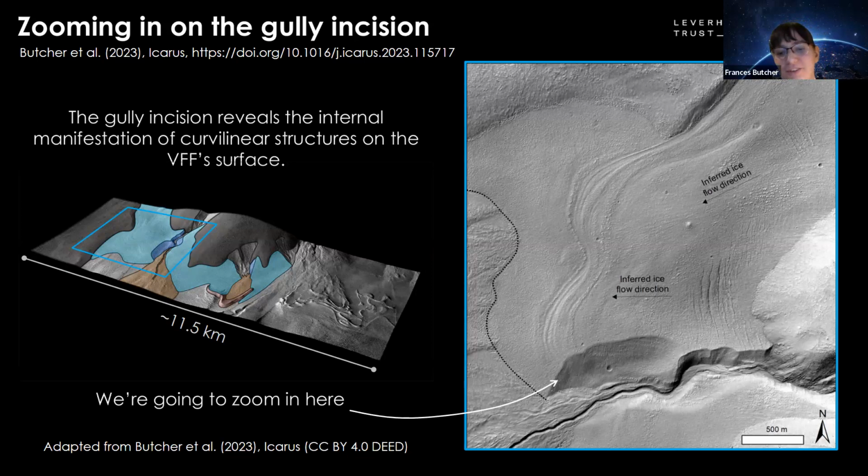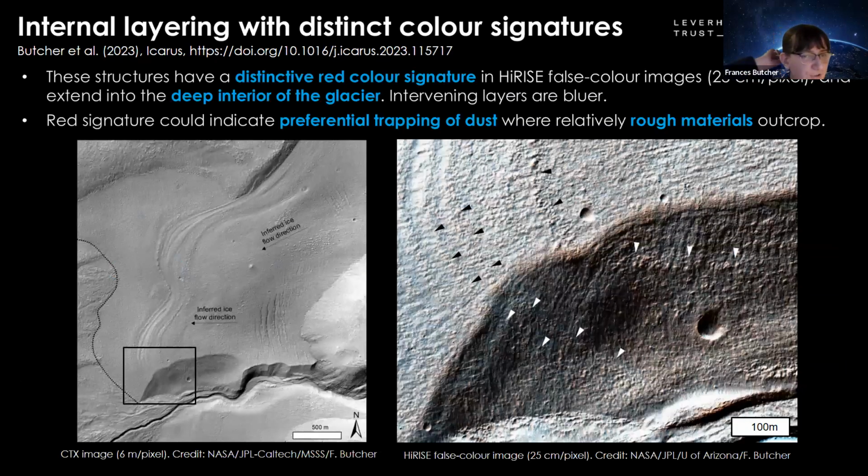But you can actually, if you squint, see it at this scale, but we'll zoom in to a higher resolution image. So the black box now shows where we're looking at. We're looking at where the gully alcove intersects those flow transverse structures. And on the right-hand side, we've got a false color HiRISE image. So this is 25 centimeters per pixel. And hopefully what you can see here, aided by the arrows, is some color contrasts that pick out distinctive banding that connects the surface structures to the interior of this glacier.